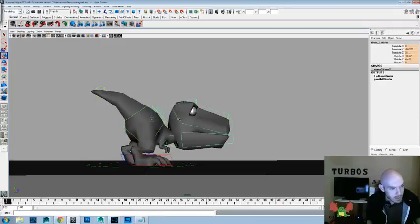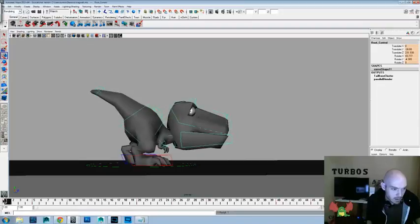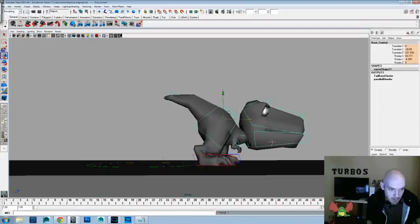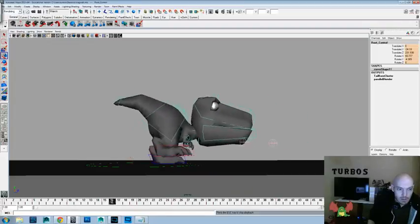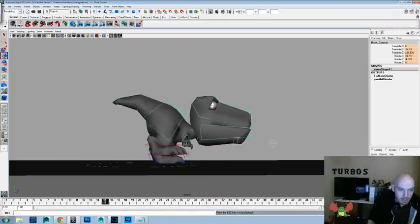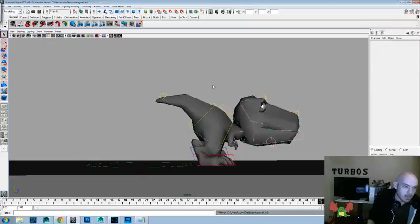And let's go ahead and pull the hips back just a little bit, so we can get a little bit of that silhouette there, that light to shine through those. Okay, so let's go ahead and save that.